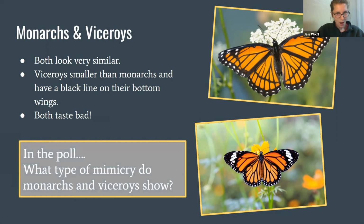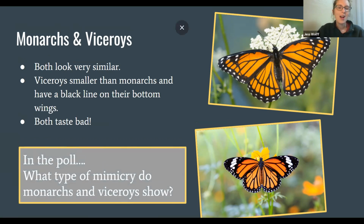There's going to be a poll that pops up. This is our one and only poll. What type of mimicry do you think that the monarchs and the viceroys show off?